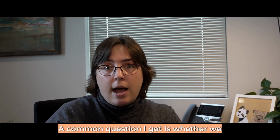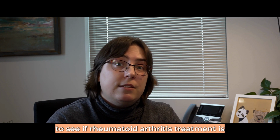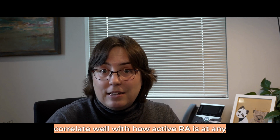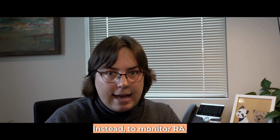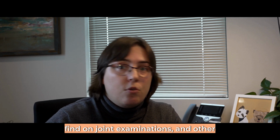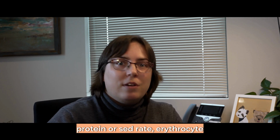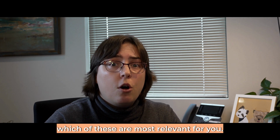A common question I get is whether we should keep rechecking that rheumatoid factor to see if rheumatoid arthritis treatment is working. Generally, the answer is no. Rheumatoid factor levels don't always correlate well with how active RA is at any given moment, and they may or may not change significantly with treatment. Instead, to monitor RA disease activity and treatment effectiveness, we rely on symptoms, what we find on joint examinations, and other blood tests that measure inflammation more directly, like CRP, or C-reactive protein, or sed rate, erythrocyte sedimentation rate. Your doctor will explain which of these are most relevant for you.